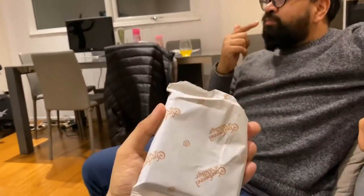How much is it retailing at? £12 for this much. You get Dairy Milk for that much. When the salt comes in, it's quite tasty.